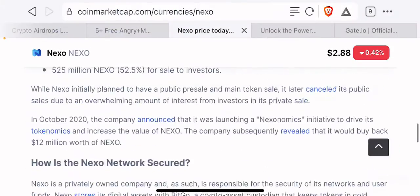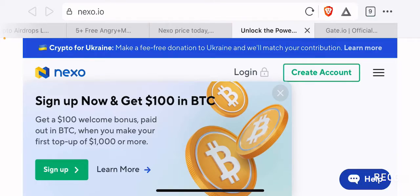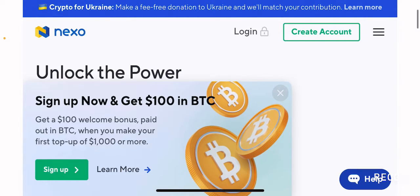So let's go to their website, which is nexo.io. Right off the bat, you can clearly see that they are supporting the humanitarian issue for the war in Ukraine. And if you make a fee donation to Ukraine, they'll basically match your contribution, right? So if you are sympathetic to the cause of the Ukrainian war that's happening right now, you can obviously use the Nexo service and also help them support the people who are affected, right?